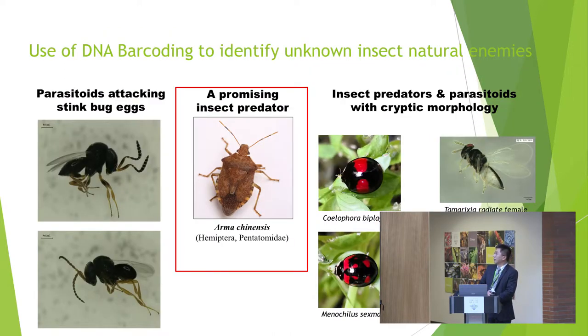There are several beneficial insects reared in our lab for research, including a predator bug, ladybird beetles, and some parasitoids. This predator bug, Arma chinensis, is widely distributed in China and can control many lepidopteran larvae and some invasive beetles. Also, we use DNA barcoding to identify unknown insect natural enemies.